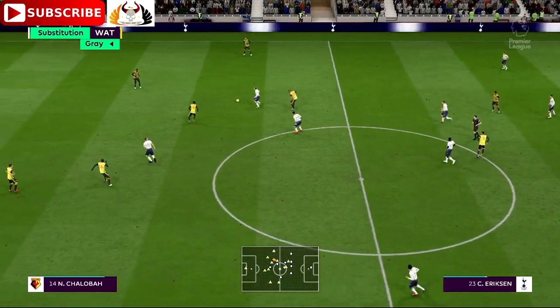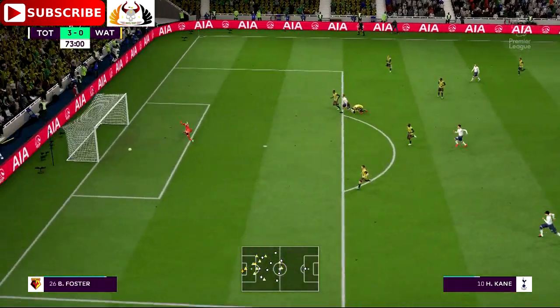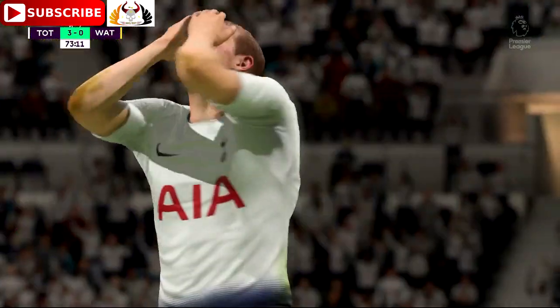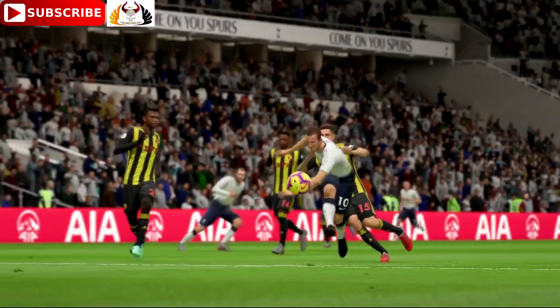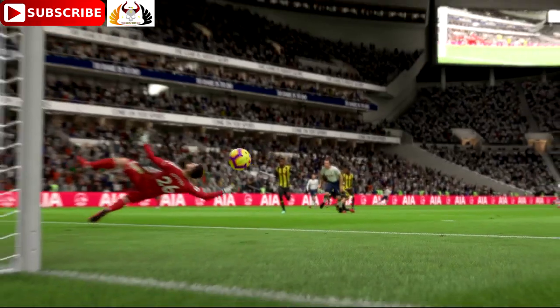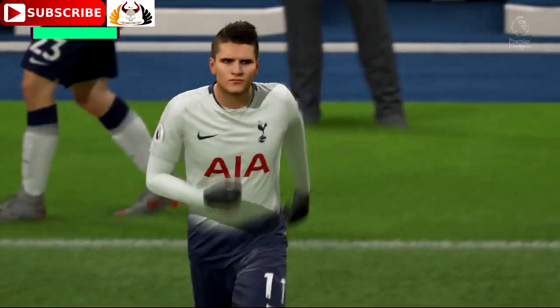Chalobah. Guided through by Eriksen. Shot's on here. He's had a real go. It's a decent effort, that, with plenty of sting in it. Yeah, not far away. To be replaced by number 11, Erik Lamela.